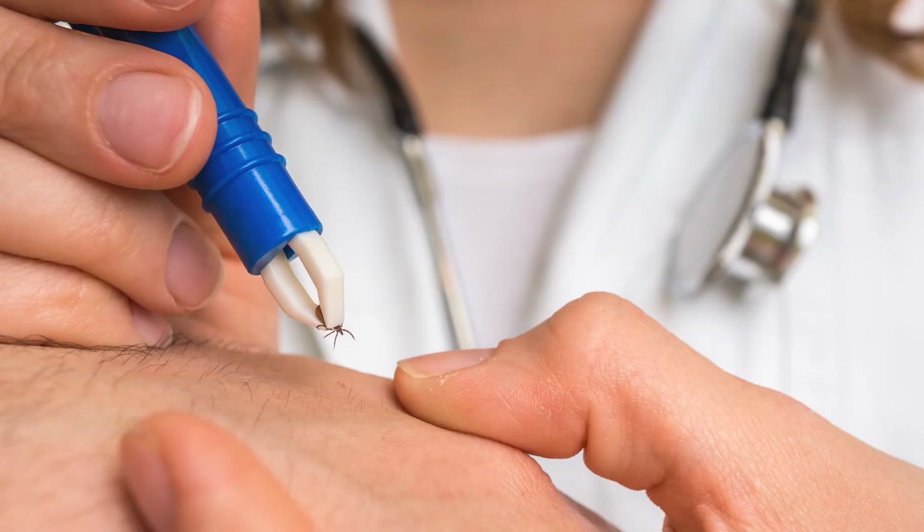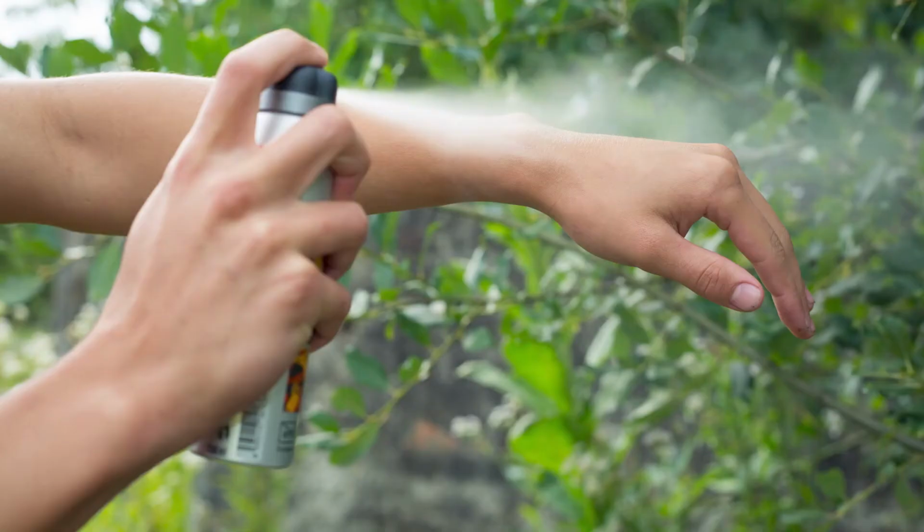Once the diagnosis is confirmed, most people need a 2 to 4 week course of antibiotics to treat Lyme disease. If the disease is severe or in its later stages, intravenous antibiotics may need to be given. It's important when out walking in the countryside, especially in wooded or heath areas known to be a risk for Lyme disease, to take precautions to avoid ticks.